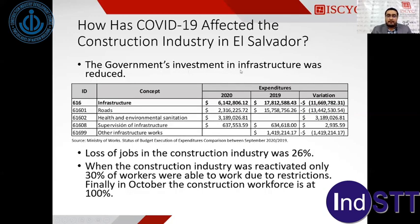The government's investment in infrastructure was reduced. These are the expenditures for infrastructure for the Ministry of Works of El Salvador. We can see this is the total for this item, which is infrastructure. In 2019, almost $18 million US dollars were invested in infrastructure. In 2020, we only have 6 million US dollars invested, which is a difference of almost 12 million US dollars. We see here that in roads, this is the same trend.